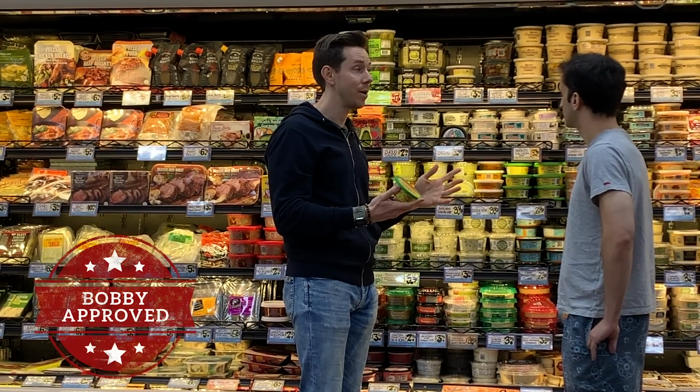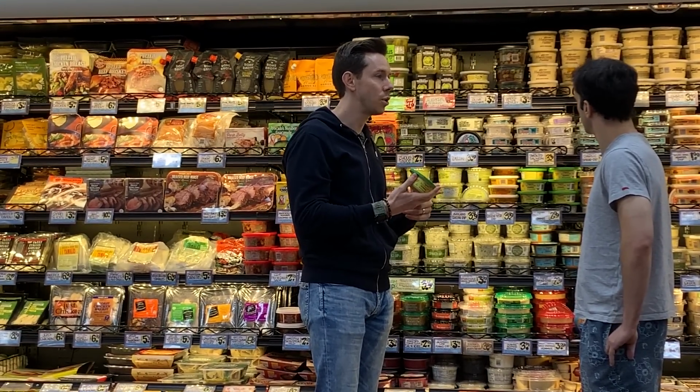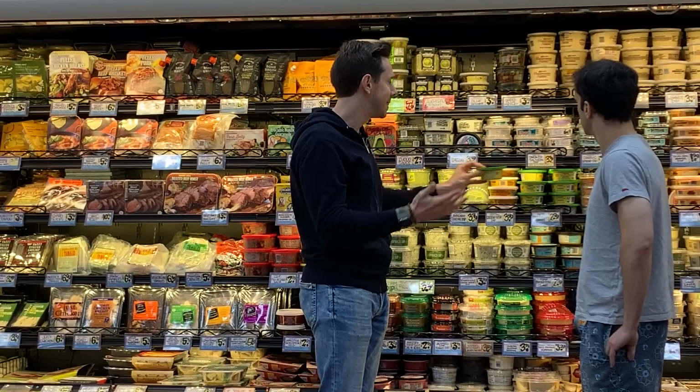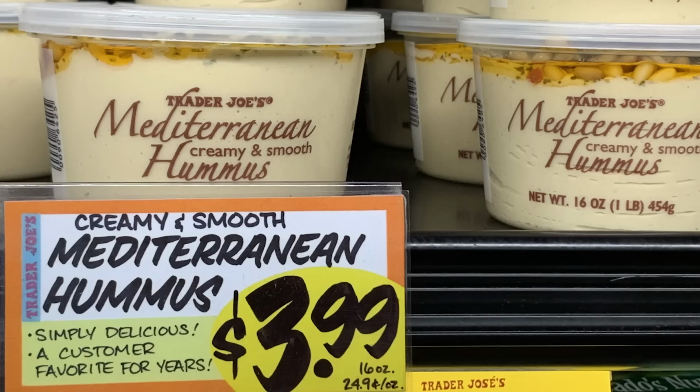You guys have heard me talk about hummus in the past. They usually use like GMO soybean oil, processed canola oil. So this is a go. But then I don't understand it, Paul, because if you pick up the Trader Joe's Mediterranean hummus, look at the ingredients.